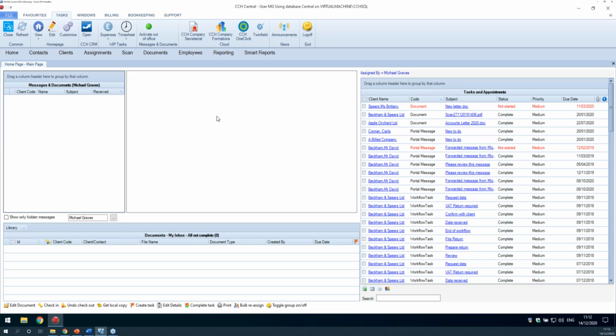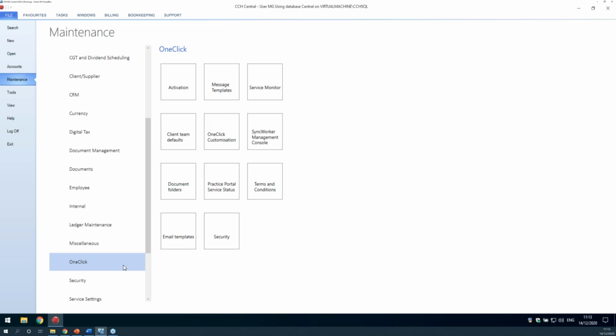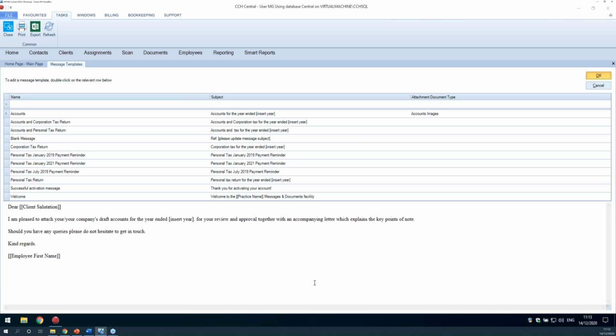The reason we do this is that sending a message through OneClick will use the "you have a new message" email template, and that link will then react to their account status, as I said, regarding where they are in the activation process, and will take them to the appropriate point. So the first thing we would do is go into File, Maintenance, and OneClick, and then go into Message Templates. And what we'll be doing is creating a message template specifically for this purpose.